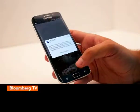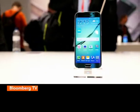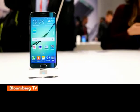But jokes aside, is it something that you want to own? Well, when Samsung ditches all plastic to go with a glass and metal phone, everybody gets interested. But do expect to pay a premium price for this.